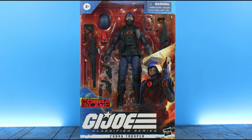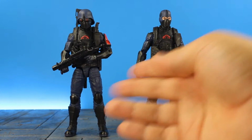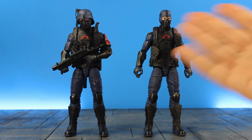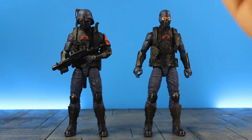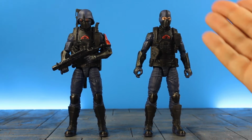Now with that said, let's take a look at this Cobra officer. Alright, so taking a look at one fully stripped down next to one that's fully geared up, oh man, they look so badass, and this dude with nothing on still looks like he could freaking hurt you.